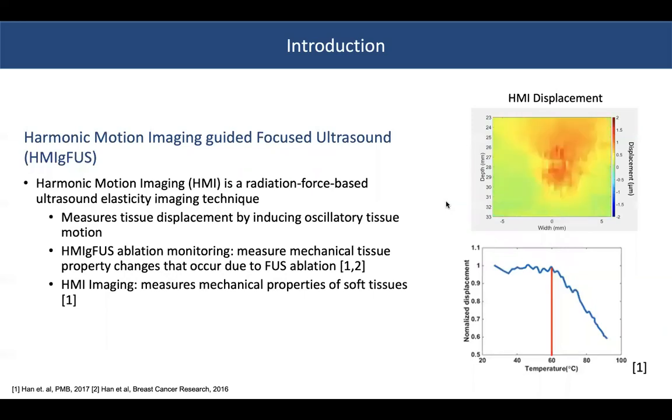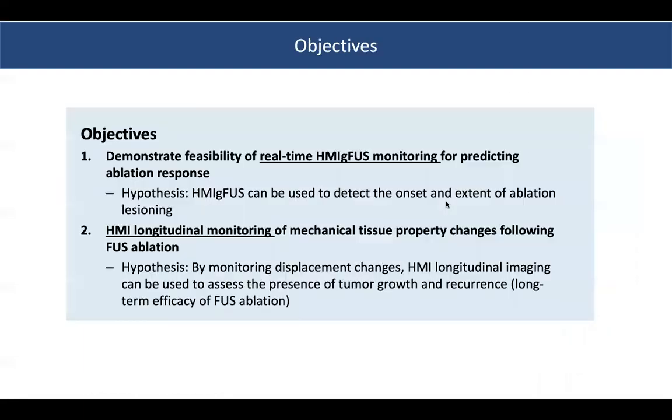Harmonic motion imaging is a radiation force-based ultrasound elasticity imaging technique that can measure tissue displacement by inducing oscillatory tissue motion. Our group has shown HMI for ablation monitoring, termed HMI-guided FUS, in which HMI measures mechanical tissue property changes that occur due to FUS ablation. And our group has also shown HMI for imaging applications, in which HMI can measure mechanical properties of soft tissues.